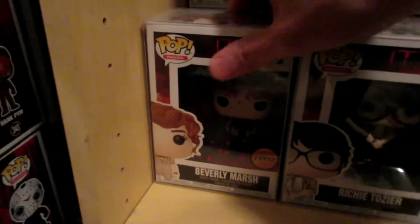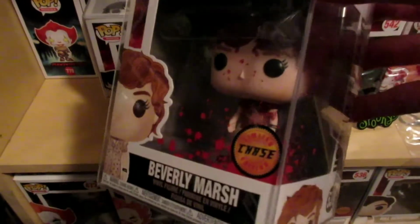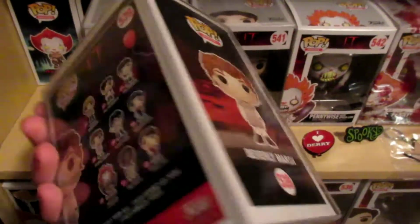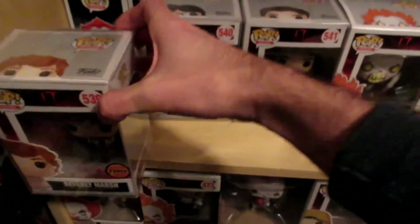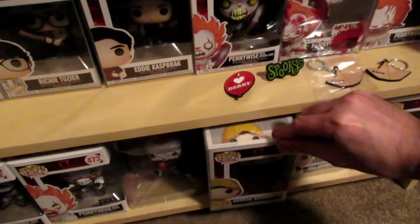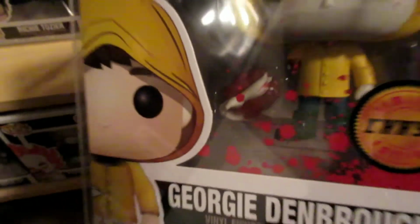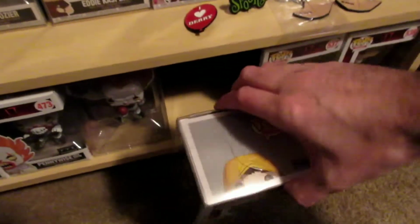So right off the bat, we got the Beverly Chase from It, Chapter 1. This thing is sick. It's just covered in blood. What can you say? It's awesome horror pop. It's one of my favorite Chases. I also have the Chase Georgie. The severed arm. It's got the arm right there off to the side. Is awesome.